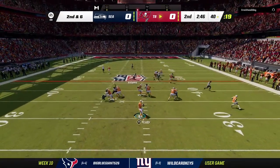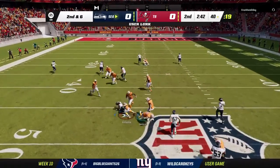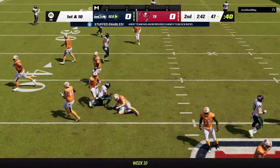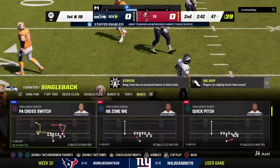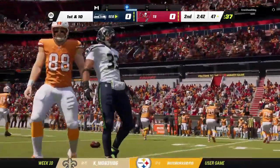Brady going to throw into double coverage, and it's intercepted. Picked up by Jamal Adams. And the Seahawks are going to take possession of the football. That pick, his 9th on the season.